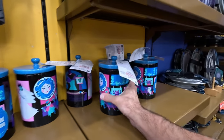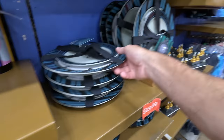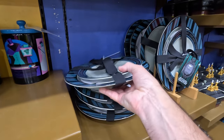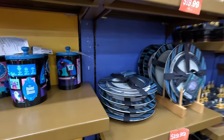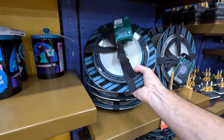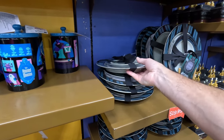Ooh, heavy duty cookie jar, $14.99. $20 for the plate set, Haunted Mansion. Oh, a set of two plates. Okay. What do we think about Haunted Mansion plate set to eat off of? That's crazy. Madame Leota would scare me at dinner.